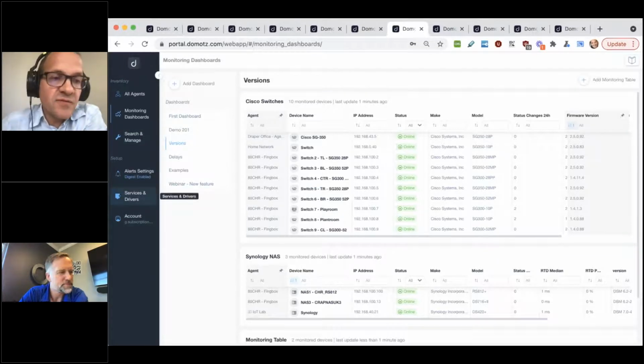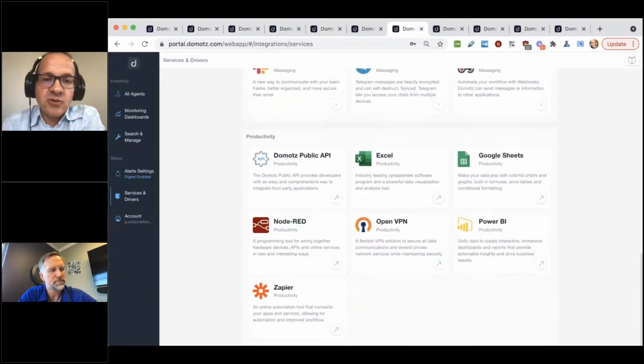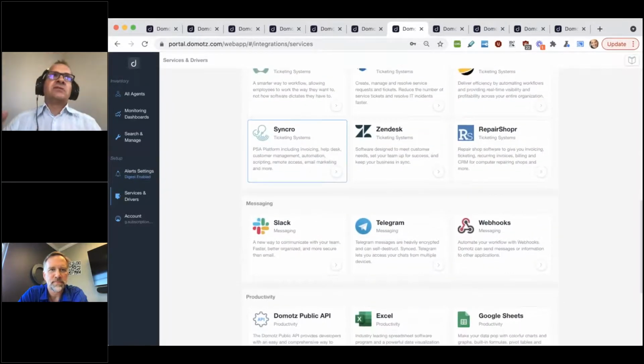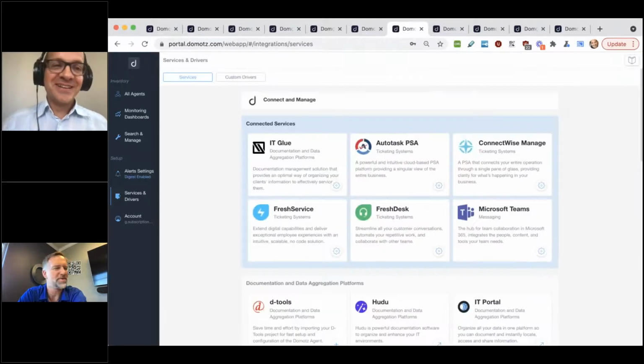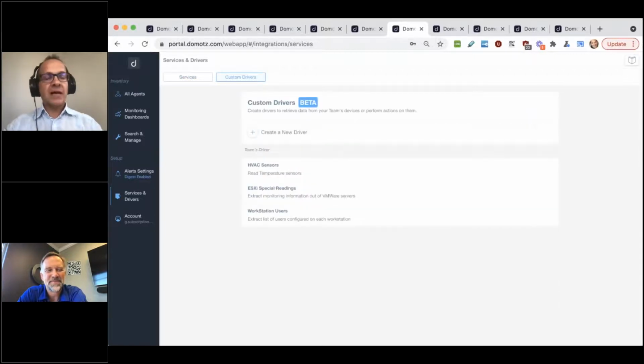If you go to the service and driver section, you land on the service side. It shows all the amazing third-party tools we integrate with. It doesn't show all the hardware we integrate with, because otherwise this page would be very long. It's like 500 plus now. But at least it gives space to start working on the custom driver, where you create your own custom driver.